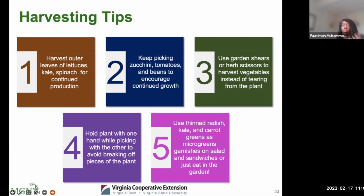You may damage the plant from producing more vegetables, and you may not get exactly what you want. I tend to use my carrot greens for garnishings, or even cutting up my beet greens. If I'm growing a variety, I may cook one pot with different vegetables in them. So diversify what you're picking, and how you're using it.